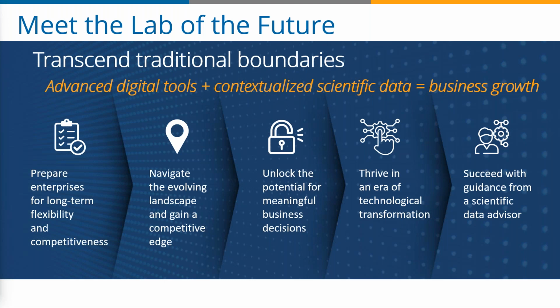and thrive in this modern scientific and business landscape. The laboratory of the future represents an era where innovation and adaptability are key to success.